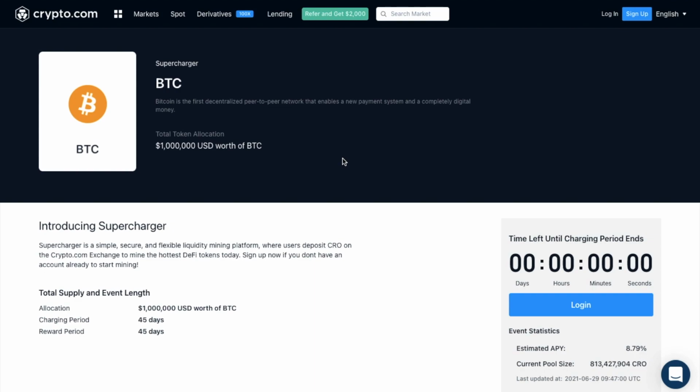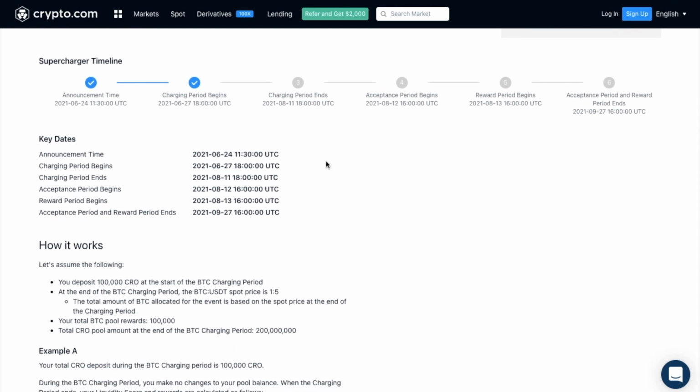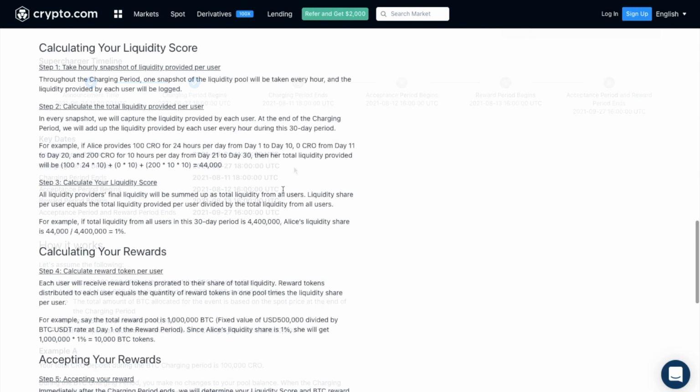So just taking a look at the events page now. In here you can see that the charging period ends on the 11th of August 2021, and the reward period begins on the 12th of August. And there's some information in here in relation to how your liquidity score is calculated, which is essentially by taking a snapshot every hour. At the end of the charging period, they then add up all the liquidity provided by each user every hour during the 45-day period.